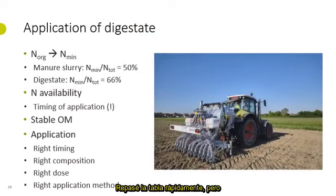So I went quite quickly through this table, but the most important message here is that there are further processing steps possible which can upgrade the value of the digestate. Of course, it needs extra investments. In some cases, this will be profitable, in other cases, this will be more difficult.